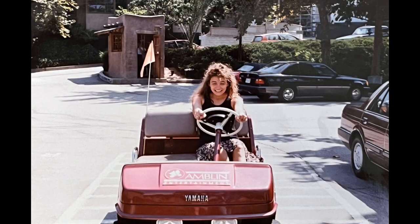And I remember you sent pictures to me when I was talking to your husband, Seamus Blackley. You're in the little Amblin golf carts and everything. So you're just kind of on the move, right? That's great.